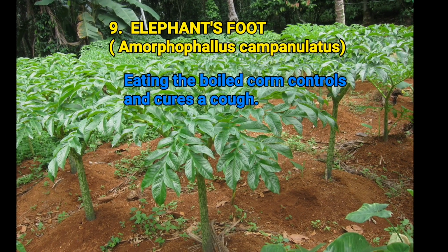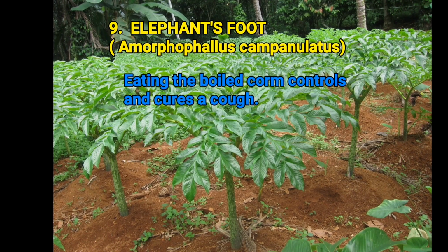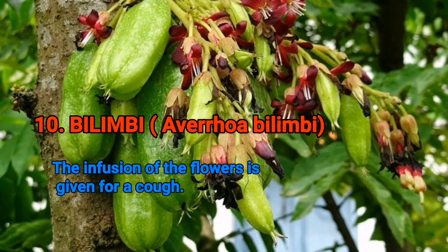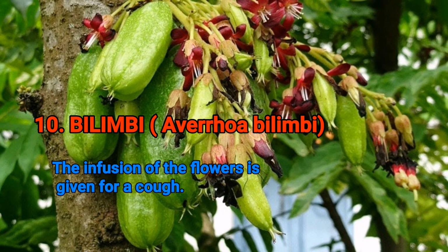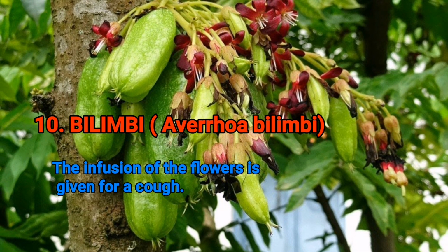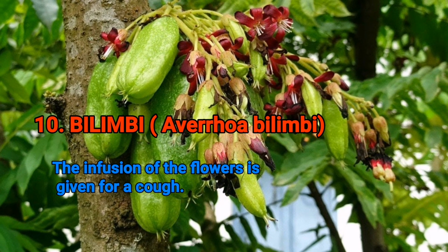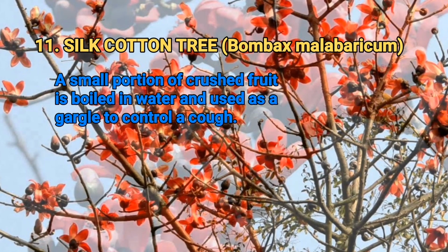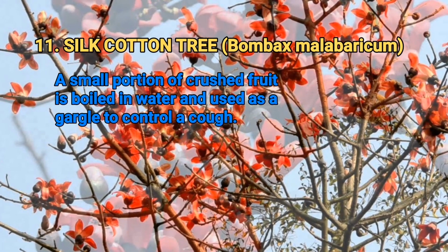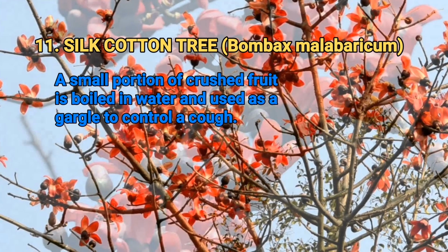9. Elephant's foot. Eating the boiled corn controls and cures a cough. 10. Bilimbi. The infusion of the flowers is given for a cough. 11. Silk cotton tree. A small portion of crushed fruit is boiled in water and used as a gargle to control a cough.